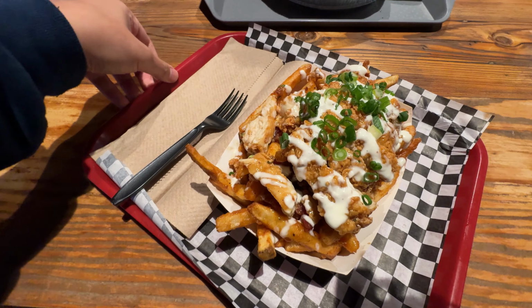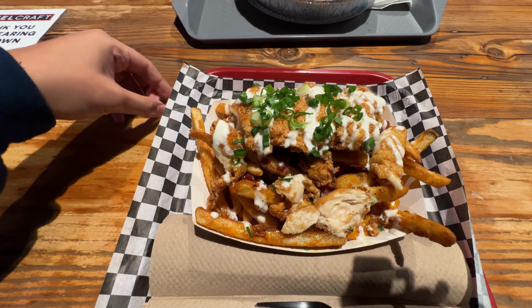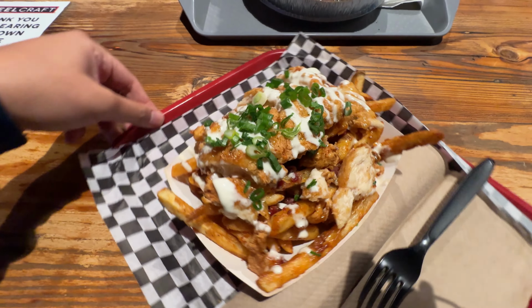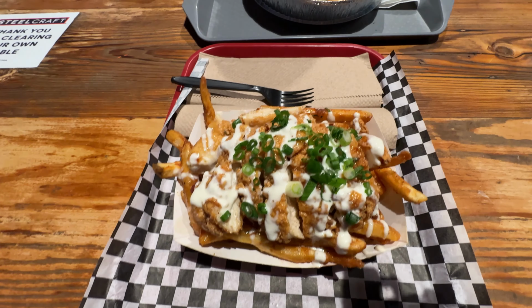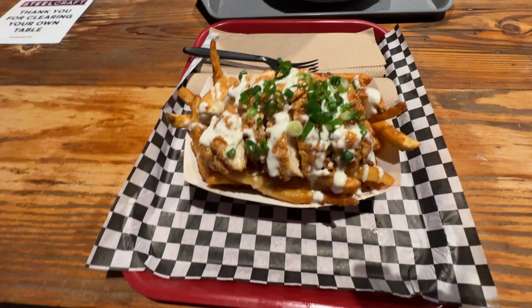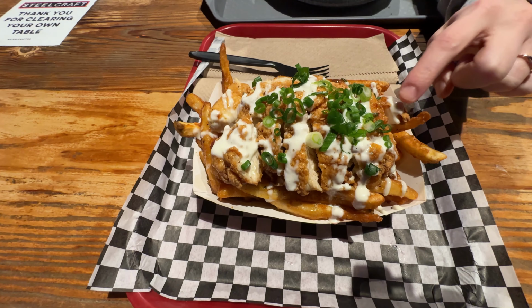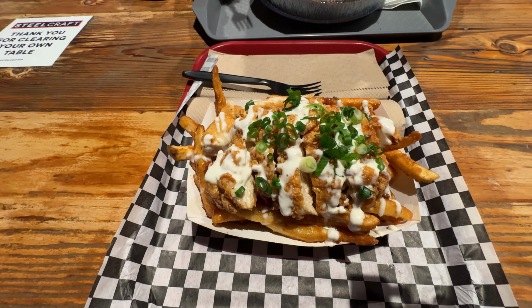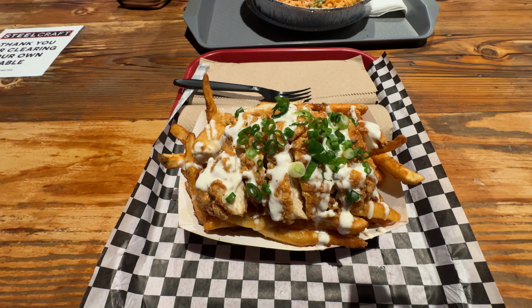Loaded honey butter fries. It's got chicken, fried chicken on top, diced up, and the fries are all glazed in honey butter. They got some green onions on top, and I'm assuming that's, I don't know what that is. What sauce is that? I think it said it was a garlic sauce. Oh, garlic aioli. Yeah, garlic aioli drizzled all over. First, the fry on its own.